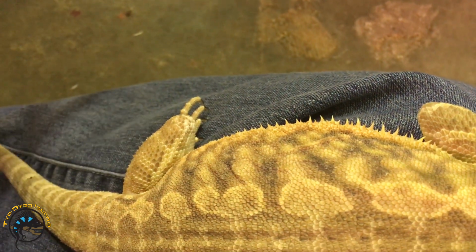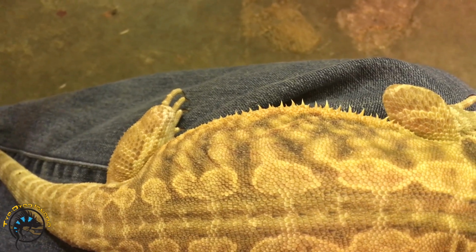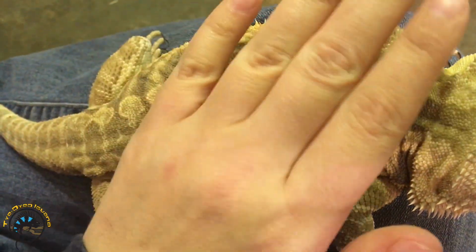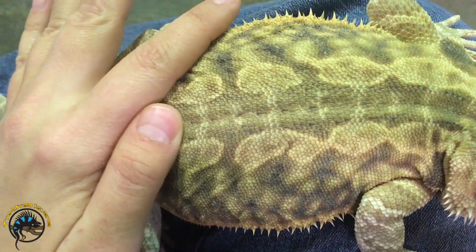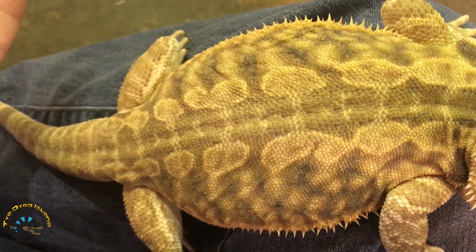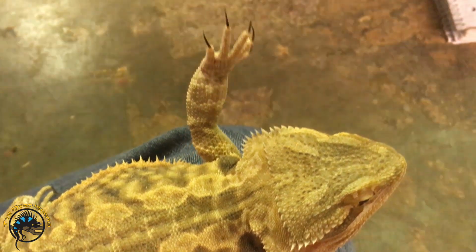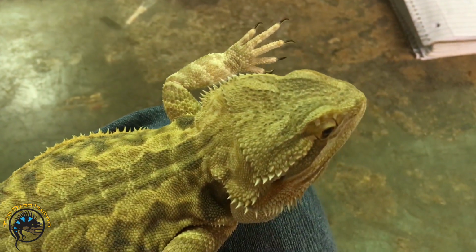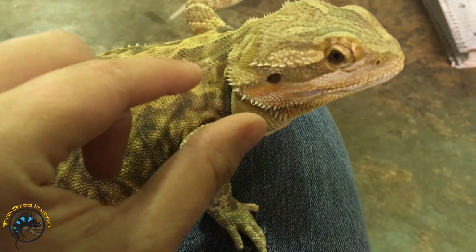We sell leatherbacks as both micros and regular leatherbacks. We sell them all the same. You can see her back is completely smooth. There are no bumps at all. With the regular leatherbacks, you'll sometimes get a few bumps every now and then, but that's about it. She sees another bearded dragon, so she's waving at him. But yeah, she's a really good example.